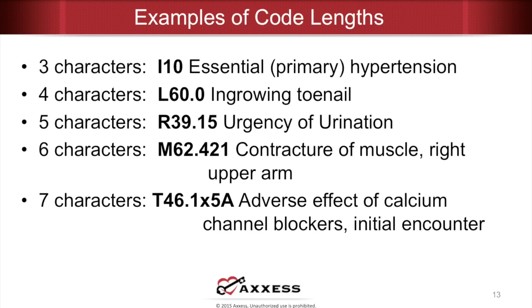Some examples of code lengths. One of the 3-character ICD-10 codes is I10. Isn't that ironic? I10 is essential primary hypertension. There are no more hypertension tables in ICD-10, and all of the hypertensions pretty much are I10 unless it's hypertensive heart disease or hypertensive chronic kidney disease. Those are coded to a different category. A 4-character example would be L60.0 for an ingrowing toenail. That sounds terribly painful. A 5-character ICD-10 code would be R39.15, which is urgency of urination.